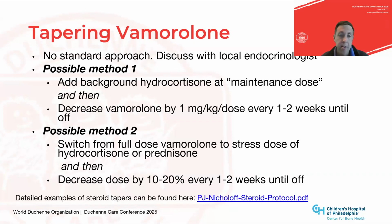Didn't have time to go into detailed examples, but we have an updated steroid management protocol called the PJ-Nikolov protocol, which you may be familiar with, which was recently published and is online at PPMD as well.